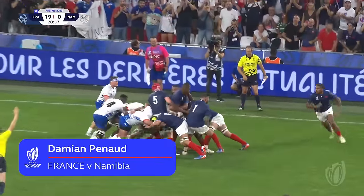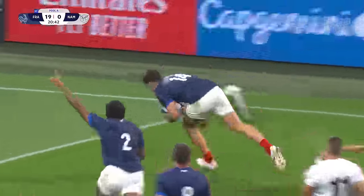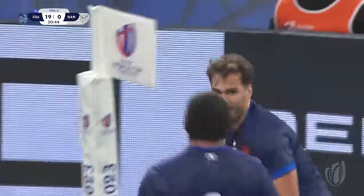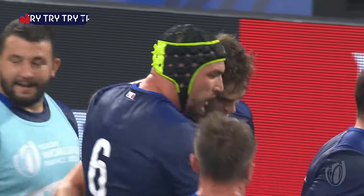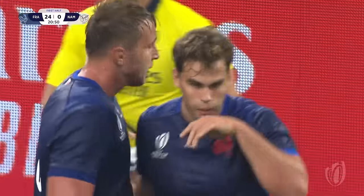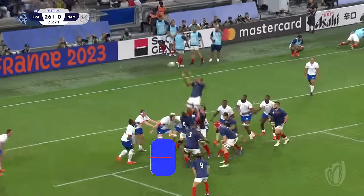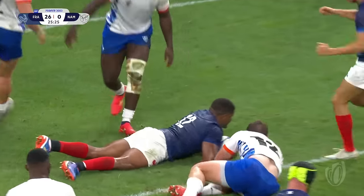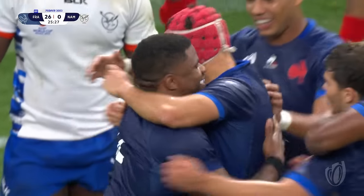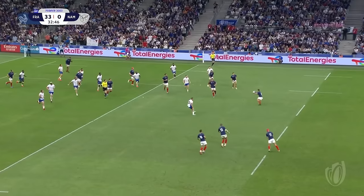To the front they go. Wiki peels around. Mauvaka with a no-look ball on the inside. That's delicious. Damian Penaud has a double. Galthié took the role in 2019, an 80% win rate, the best of any French coach. Dupont comes around, there's space there to operate, and they flood in yet again. Jonathan Danty has two for France.